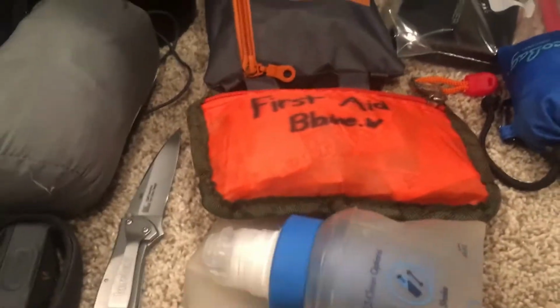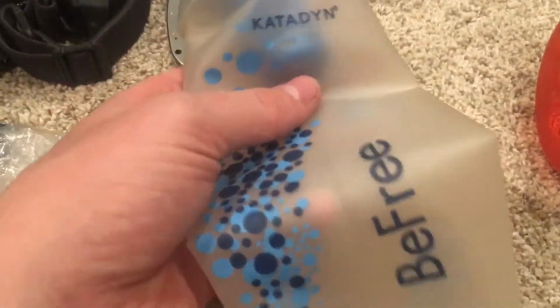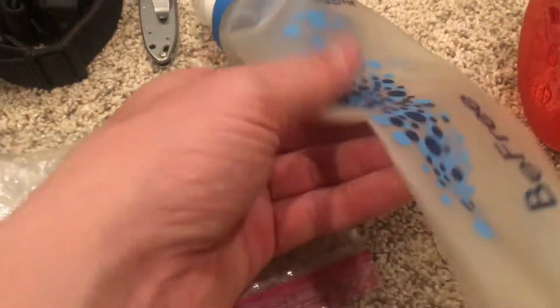Here I've got my water filter. This is the Cat9 Be-Free. It's kind of similar to the Sawyer Squeeze, other than it is way easier to use. And I recommend to anybody who's looking at getting something like the Sawyer Squeeze to spend just about $10 more and get this thing, because it is worth every penny. It's so much easier to use. It's lighter. It's way easier to pack.